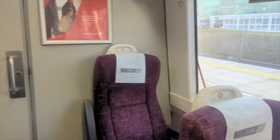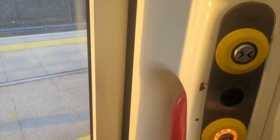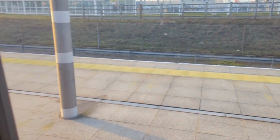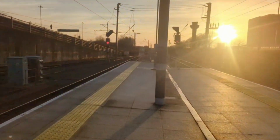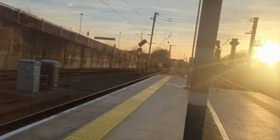This is first class. Plenty of legroom. Seats 5, 4 and 1 are the only solo seats in first class. And that's the tour of the Cross Country Class 170 with three carriages complete.